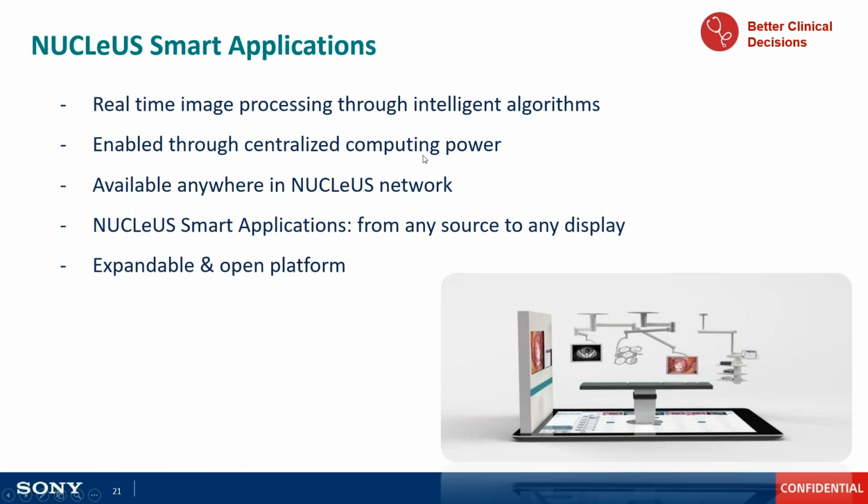Smart applications is where we move into the dynamic world of aiding and assisting the clinicians to make better clinical decisions or aid and assist in the operation itself. It's no longer a passive routing and switching system, but because we have digitized the signals, we can add software algorithms and benefit in the clinical decision making. So it's all done in real time from SD all the way up to 4K. And it's all enabled through the centralized computing power that we had talked about in the data center.